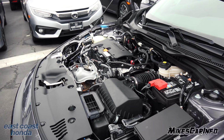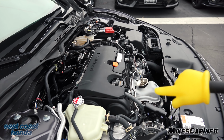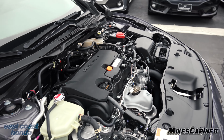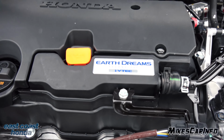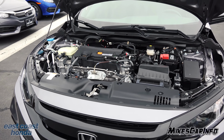Okay, so the battery is located here. It's easy to get to, and it's also insulated, and it's in a battery box. This is the 2.0-liter dual overhead cam, four-cylinder engine. So you can see here's the exhaust, there's the intake in the back, and this little engine pumps out 158 horsepower. And it's paired to a six-speed manual transmission in this particular model.